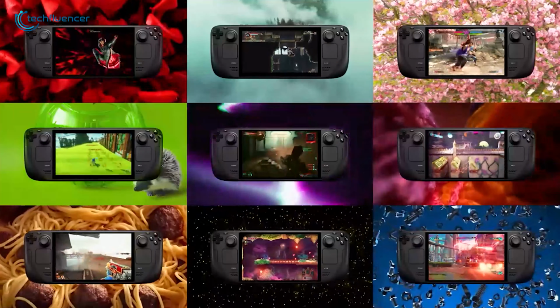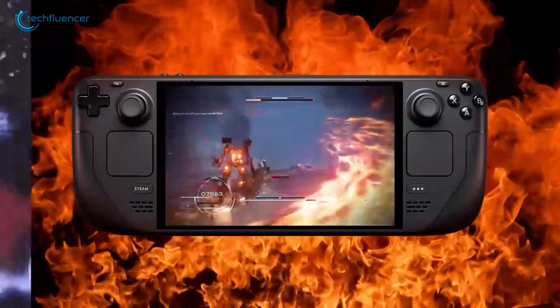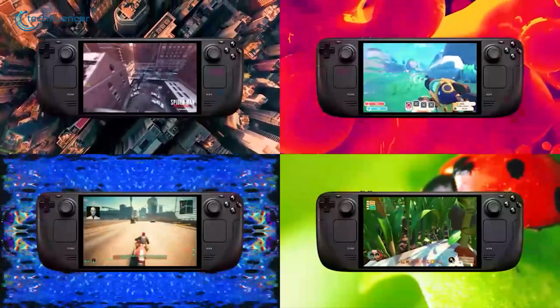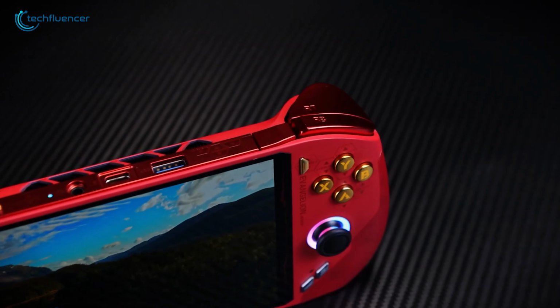Look at what Valve did with the Steam Deck OLED. By refining the already well-running Steam Deck, they created something that nearly became the handheld of the people. For the people, by the people. So does the OneXFly F1 Pro have what it takes to redefine handheld gaming?